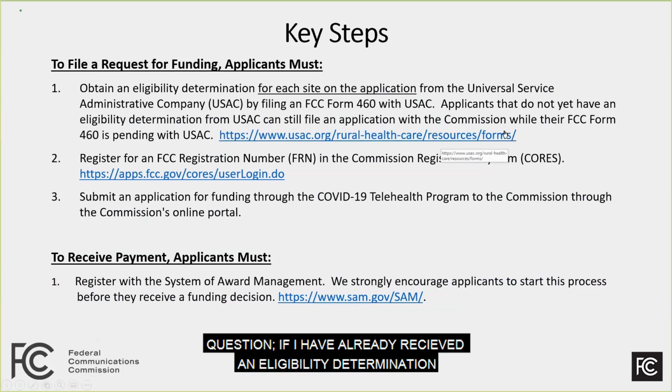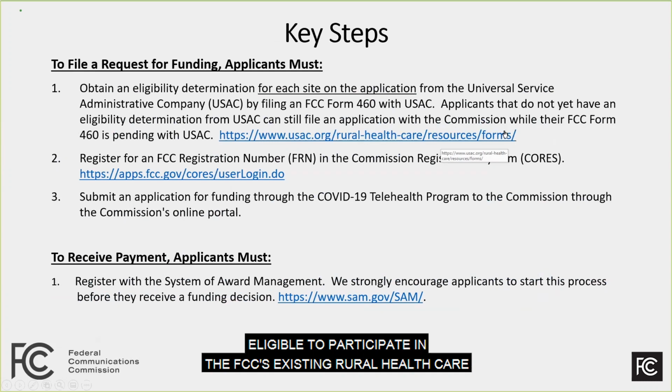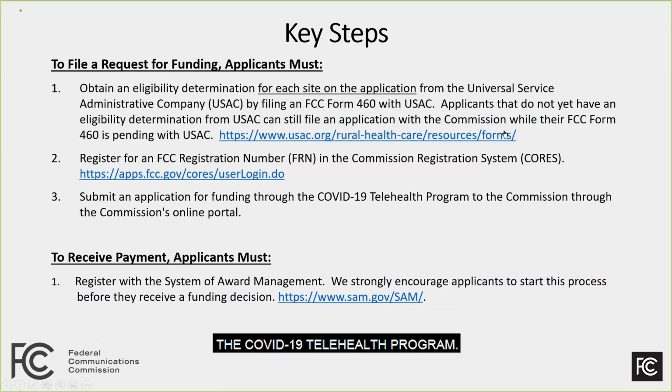Question: if I already have received an eligibility determination for the FCC's existing rural healthcare programs, do I need to obtain a new one? No, you do not. If you have already been deemed eligible to participate in the FCC's existing rural healthcare programs, you can rely on the eligibility determination for the COVID-19 Telehealth Program.